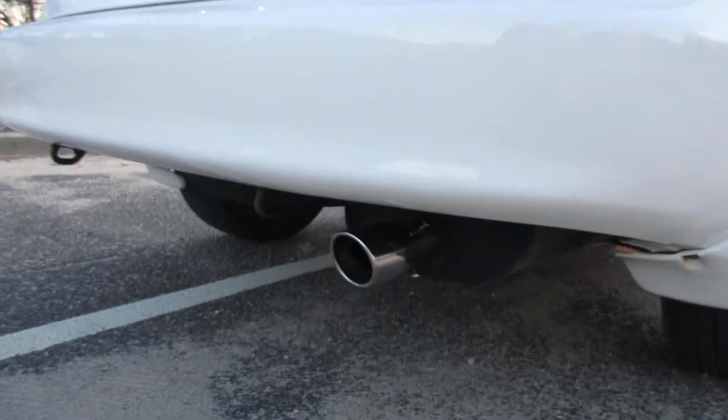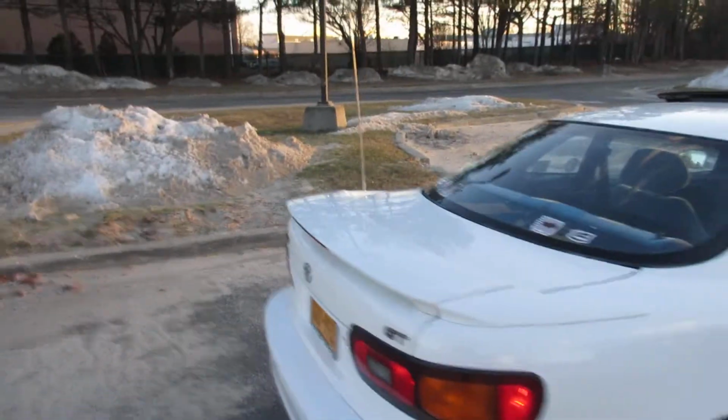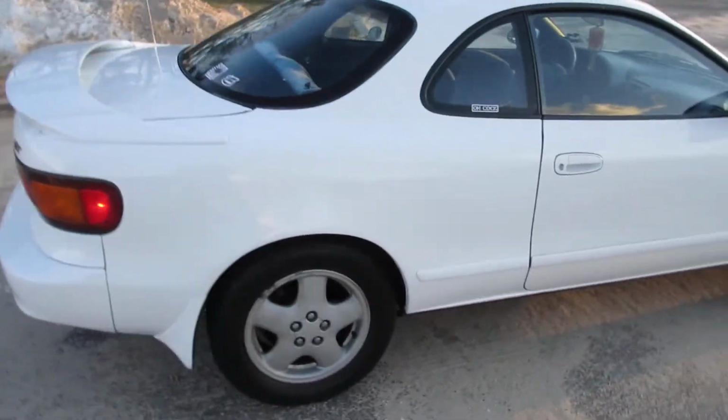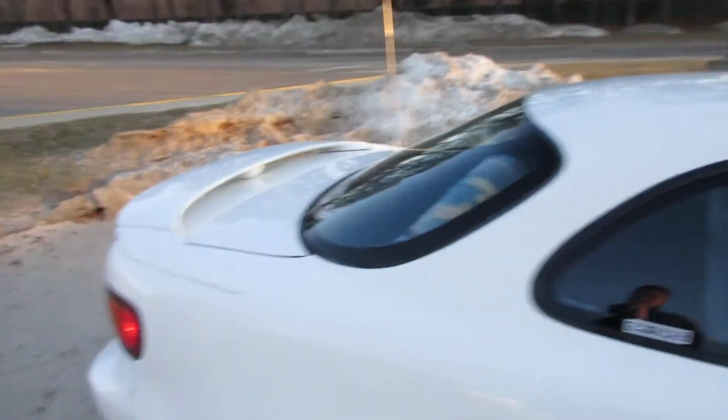Chrome outlet, still looking good. Undercoating's in good shape. I will touch it up in the spring. There's a few spots that I've worn out from the snow. As you can see just how good these rims look now with the painted center caps.